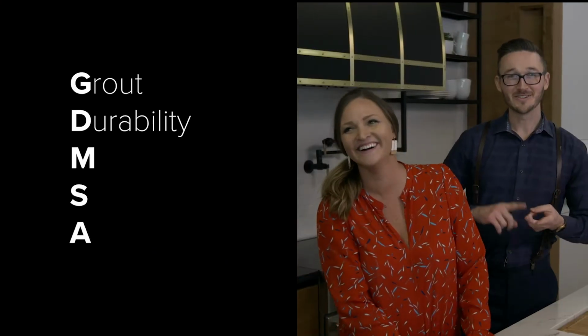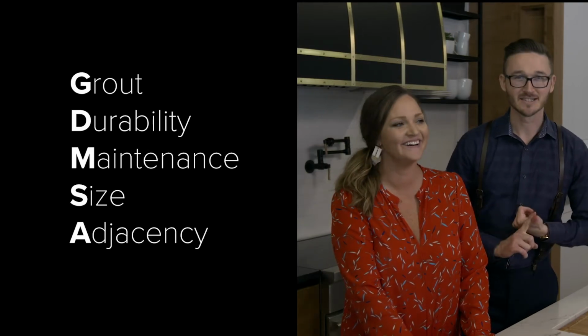And so what we went ahead and did, we developed an acronym. Something easy to remember that rolls off the tongue that you can actually take with you shopping, okay? So that is GDMSA. Grout, durability, maintenance, size, and adjacency.